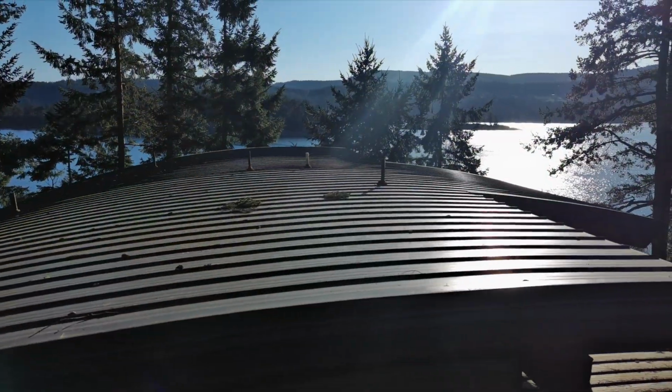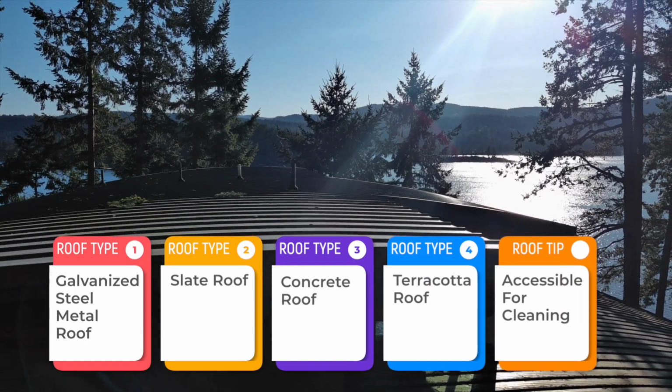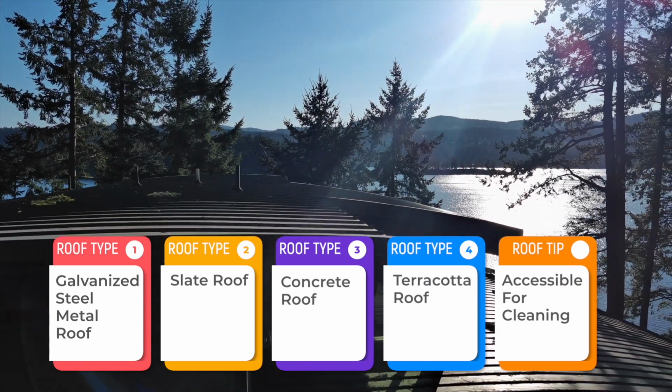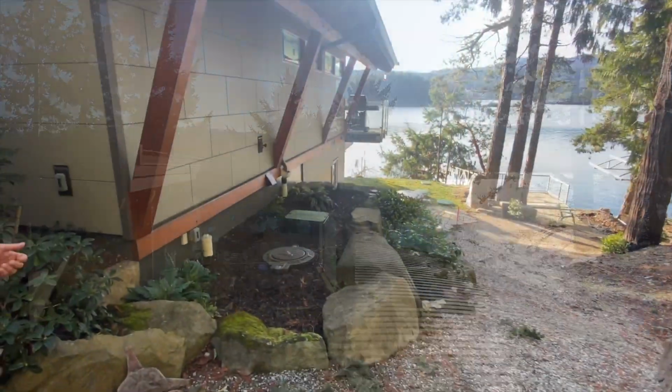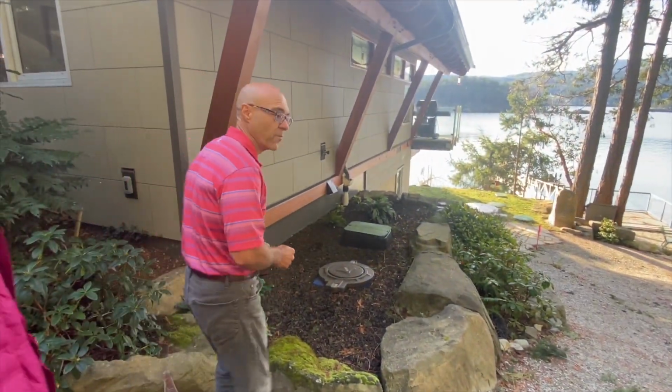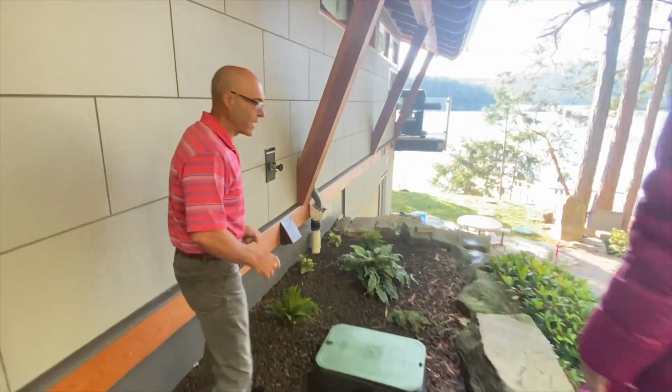The safest type of rainwater harvesting roof is a galvanized steel metal roof. Slate, concrete or terracotta may also be feasible. The roof needs to be accessible for cleaning. So this is the side that we are no longer collecting water from, that we've disabled. And I'll just show you quickly how the system is set up.